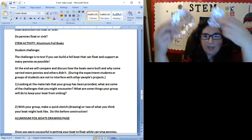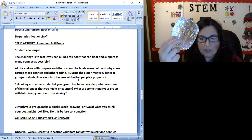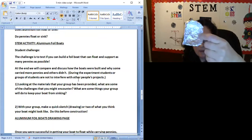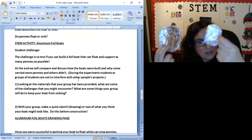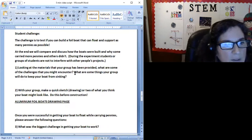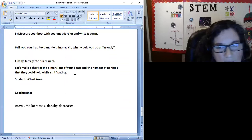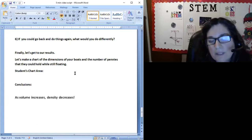And here are my boats. This one is the 10 by 10 by 2, and this one is the 6 by 7 by 4.5. So these are the 2 boats. They weigh the same. They're made with the same stuff. Okay, so we go down here, look a little more. And so then I would have them write down how many pennies each one can hold.